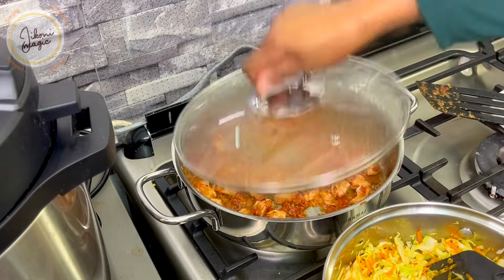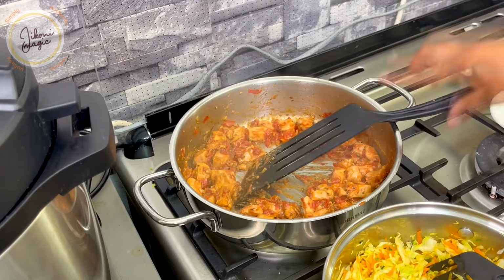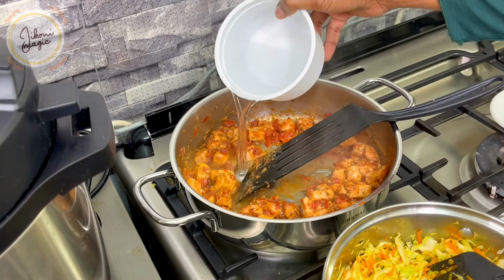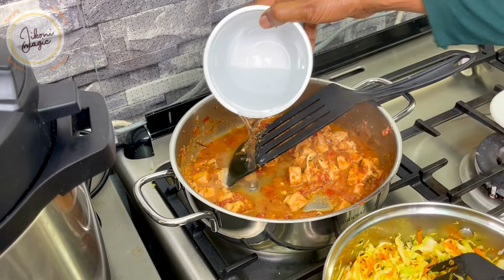Now let's finish off the chicken. The tomatoes have cooked down completely. They've released their juices that helped in deglazing the bottom of the pan, as you can see. Now I'm going to add some water, not too much, just enough to make a thick stew. If need be, you can add some more.